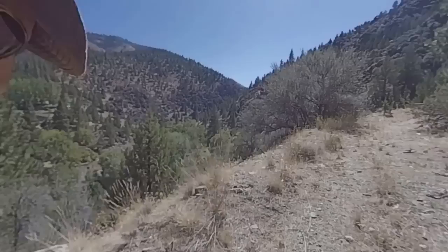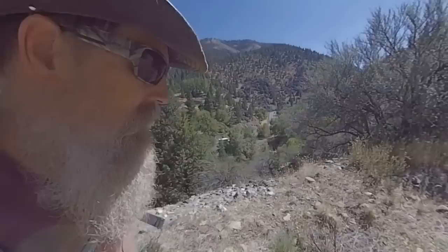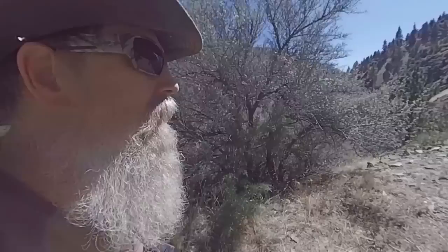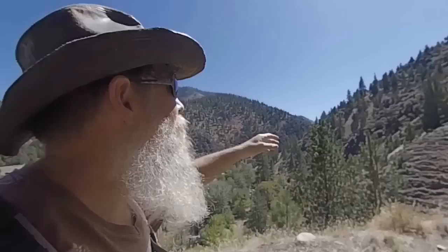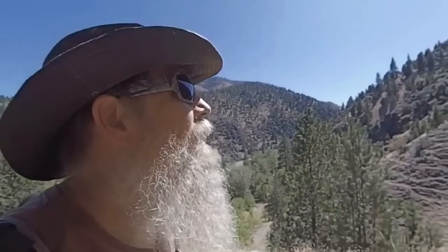I've been hiking this country as far back as I can remember. This used to be my trail, where I'd take off and climb those hills up there. It's pretty steep. When I was a kid, me and my dog, Pal, would take off up here and we'd be gone half the day.